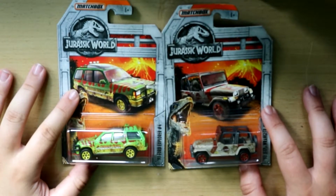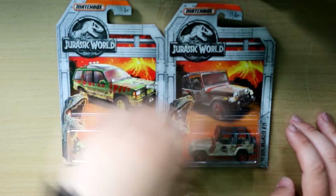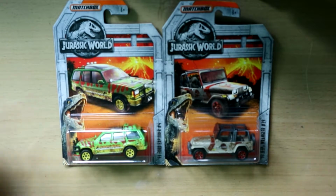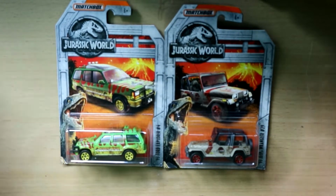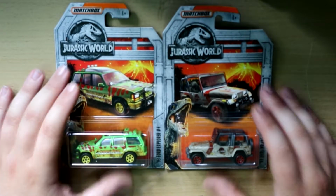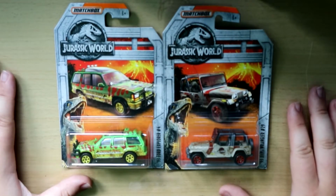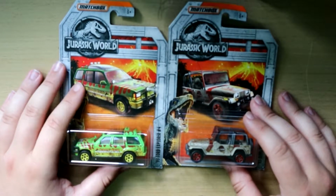So there you have it. Jurassic World. Technically, I think this should say Jurassic Park. They should both say Jurassic Park, but they're part of the Jurassic World series. They've bundled them into the whole Jurassic World series with the Mercedes 6x6 and the little pods that they use in Jurassic World to get about, which I don't think they should have done really. I thought they should have done this separately, but there you go. So that's all of the cars for today's video.